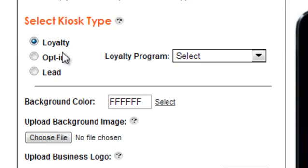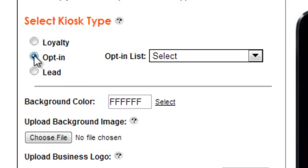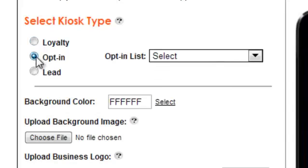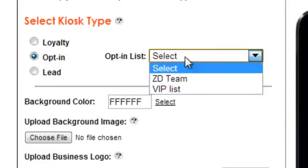First of all, let's look at the kiosk types. What we have here is loyalty, opt-in, and lead. The one you will most likely use is opt-in. Opt-in is going to get people to join your list, and that's the idea here with creating more customers. The loyalty type of kiosk has an additional button that I'll show you at the bottom. But for right now, let's go ahead and create an opt-in.